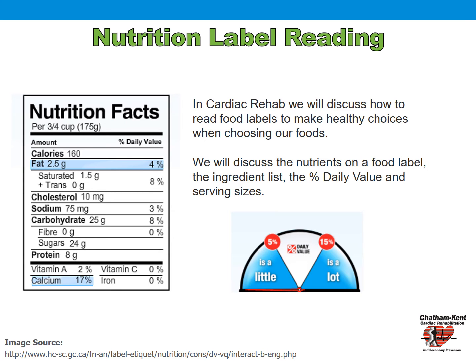In Cardiac Rehab, we will discuss how to read food labels to make healthy choices when we are choosing our foods. We will also discuss the nutrients that are found on food labels, the ingredient lists, and how to interpret the percent daily value and serving sizes.